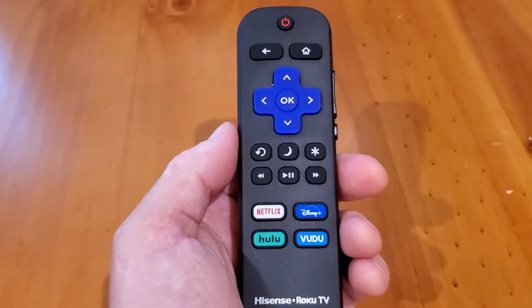I will say with the remote control, the first day that I had the TV set up, there were definitely some response issues with the remote control. You kind of had to be right in the right place. I thought originally maybe the batteries that it came with, so I changed out the batteries with some Energizer batteries, and still had the same issue. However, the next day that went away, so I don't know if it just was kind of building a connection or something of that nature.